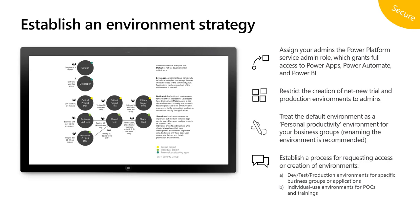If users have to request environments from central IT, it's easier to see what people are working on, and admins act as the gatekeepers. Treat the default environment as a personal productivity environment for your business groups. Renaming the environment is recommended to make the purpose of that environment self-explanatory. It's also important to clearly communicate that default is never to be used for production apps, but only for personal apps.